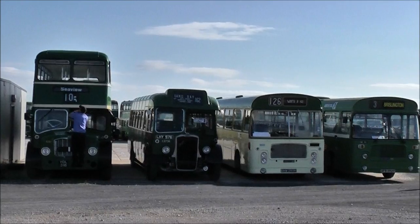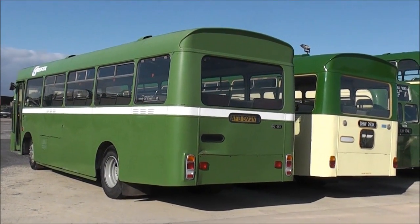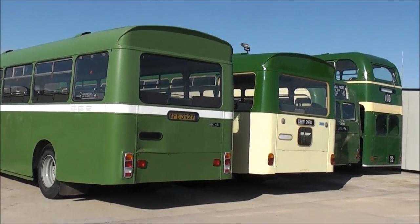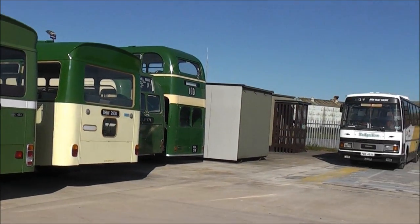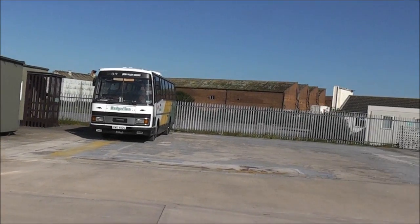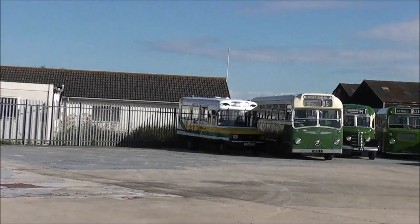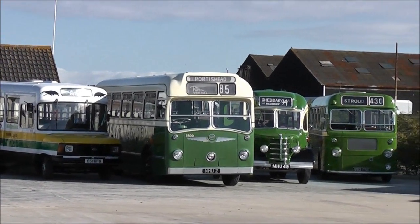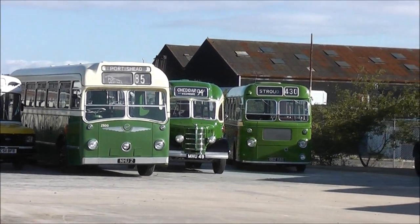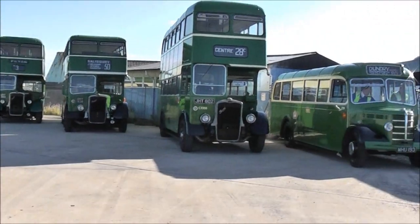But this is firming into the light, so I'll get round the other side. Unfortunately, the best lit bits are the backs of the buses. And there's another interesting row behind me now. Although it's against the light, let's scan along here. Let's just zoom in on this lovely OB here.